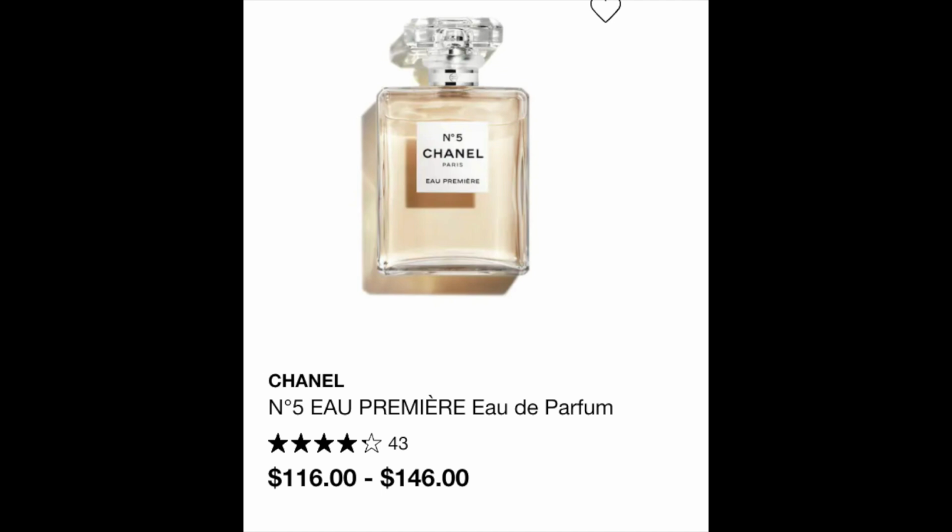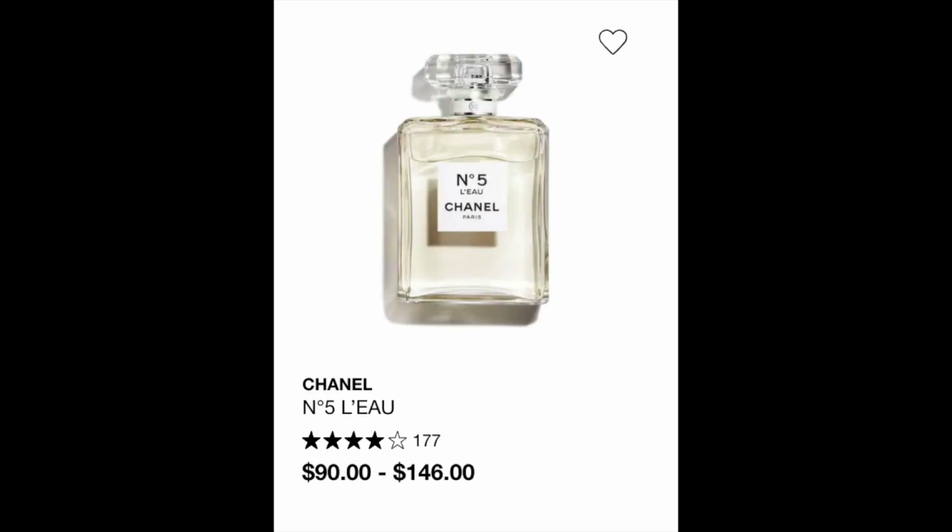And then I love the Number 5 Chanel. I love it in the Eau Première or the L'Eau version. The Eau Première has a bit of warmth to it. The vanilla is going to shine just a bit more. And then the Number 5 L'Eau version, mine's a limited edition bottle. So the L'Eau is going to look a little bit more like this bottle, is just going to be your perfect, fresh, soft, floral.